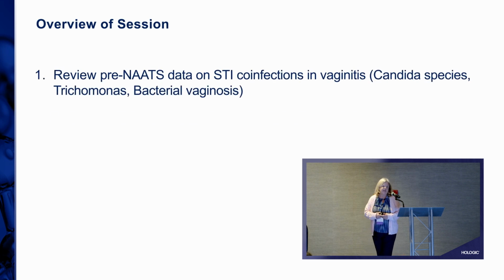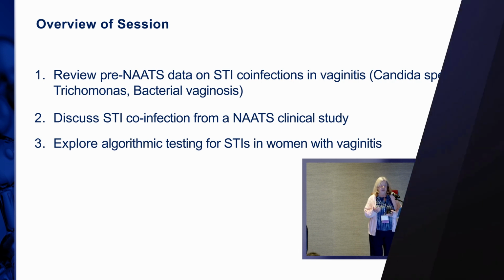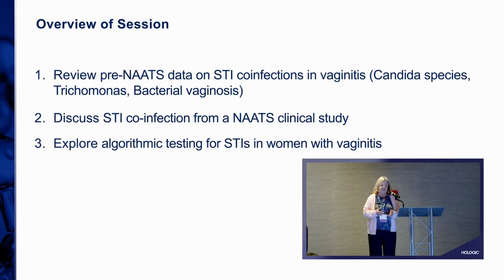During this session, these are the objectives. I'm going to first review the pre-NAAT data on STI co-infections in vaginitis, specifically in Candida vaginitis, Trichomonas vaginitis, and bacterial vaginosis. And I think by the end of the talk, you'll figure out which of those is my favorite. We're also then going to discuss the STI co-infection data from a NAAT clinical study, so moving up a notch in terms of sensitivity. And then lastly, we'll take a few minutes to explore algorithmic testing for STIs in women with vaginitis.